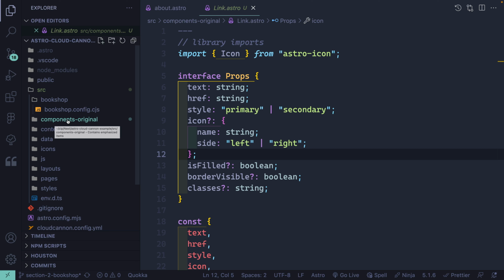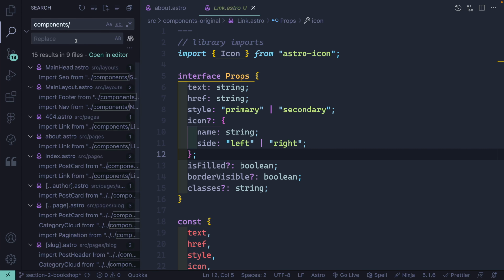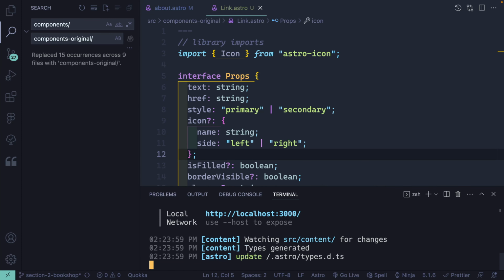Now let's go ahead and hit Command Shift F. We're going to search for components / just like that. And this will allow us just to quickly rename everything, and I can come in here and just say components original. I'll do a / and then just replace all of these. Now, just to make sure that everything is building correctly, I'm going to come inside here. I'll just do npm run dev. And assuming that built okay for the homepage, I'm assuming that all of our component imports are now working. If they're not, we'll fix that in a second.